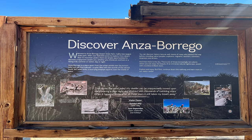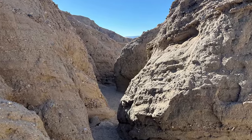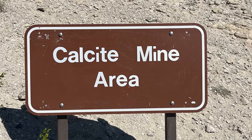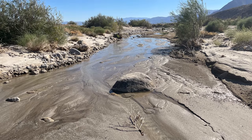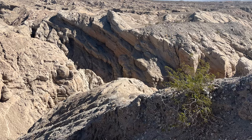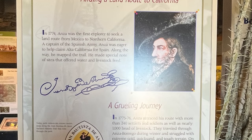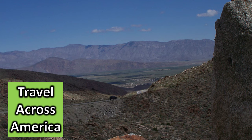California's largest state park, filled with cactus, badlands, a slot canyon, hummingbirds feeding on ocotillos, 4x4 backroads, desert hikes to mines, mountain scenery, creosote plants. If you crush some leaves of a creosote plant in your hand, it'll smell like rain. So awesome. Try it. And historic trails, the Pacific Crest Trail and the Juan Bautista de Anza National Historic Trail. It's all where? Well, you've got to come travel across America with me.